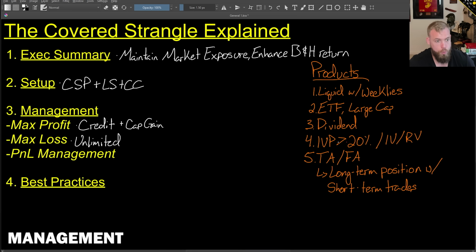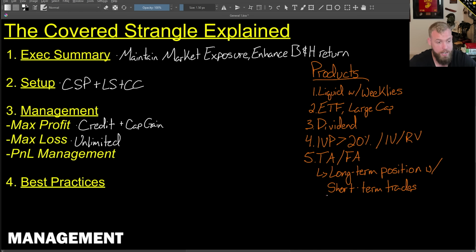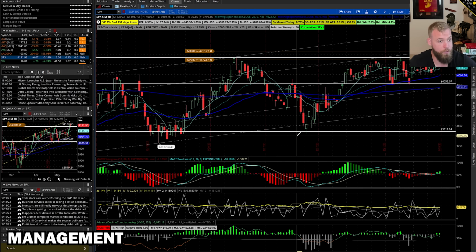Very similar to the volatility side of the equation for technical analysis, fundamental analysis. The way I think about this is it is a long-term position, meaning the hypothesis for this could be a 1-year hold, a 2-year hold, a 3-year hold, but it's comprised of a bunch of short-term trades as well. So apply the correct analysis that fits your approach to these things. For me, I'm going to look at different time frames.